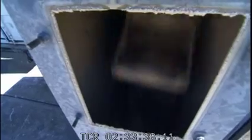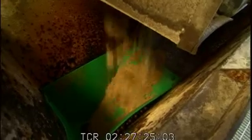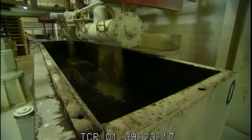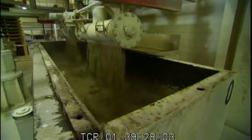AAC uses many of the same ingredients found in traditional concrete. The first are sand and water. The sand is pulverized by 35 tons of 1-inch steel balls inside this rubber-lined mill, creating a superfine slurry. They coat a mold with a vegetable-based oil, and then pour in the mixture with the rest of the ingredients, including cement, which binds the material together, and a small amount of aluminum powder.